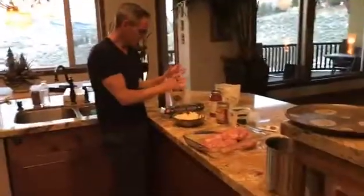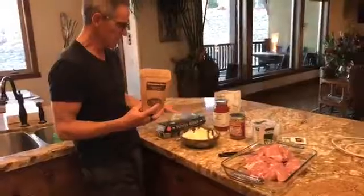Cream cheese in there. It's good. All right, so that was my dinner. Oh, and then I also today, so I had my omelet with my cheese.